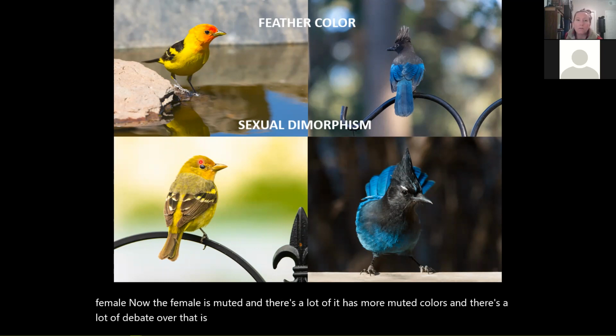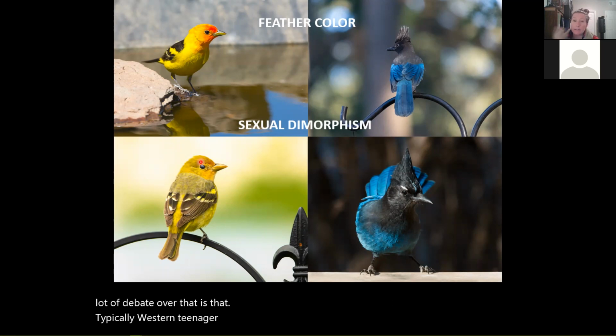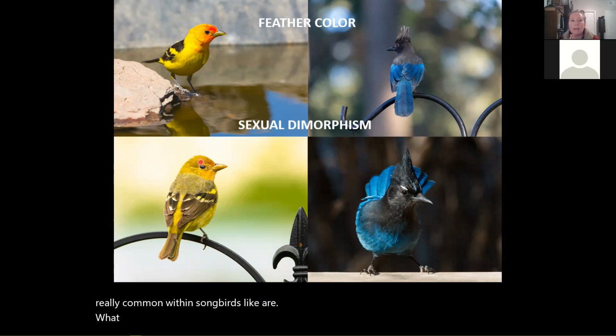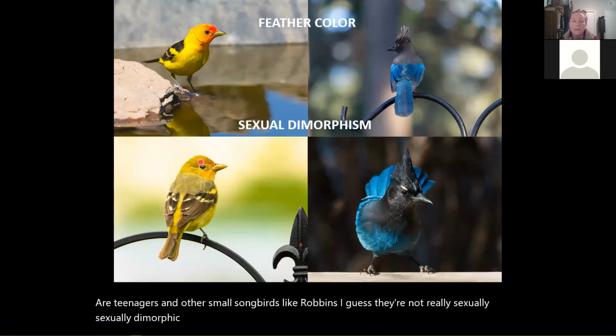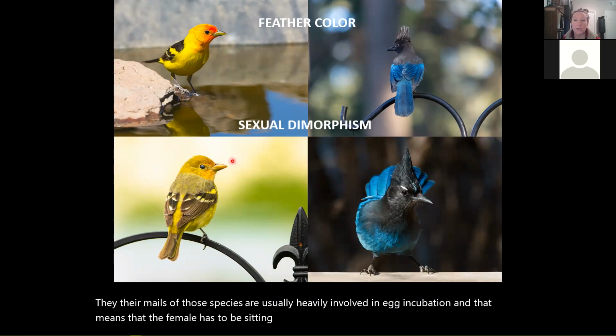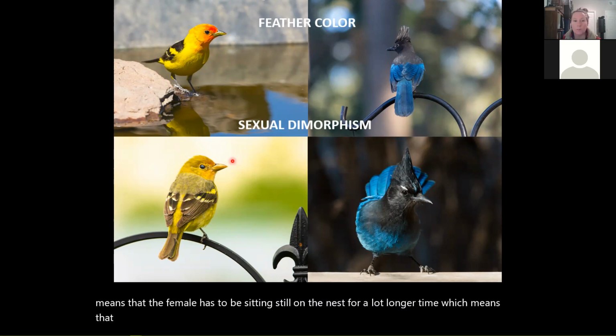Is that typically Western tanager males, or especially in songbirds, because sexual dimorphism is really common within songbirds, like our tanagers and other small songbirds like robins. I guess they're not really sexually dimorphic, but lots of sparrows and other small songbirds that we see, the males of those species aren't usually heavily involved in egg incubation, and that means that the female has to be sitting still on the nest for a lot longer time, which means that she is a lot more vulnerable to predation. And so it helps them to be more muted to blend in a little bit more. So that's one of the reasons they think.